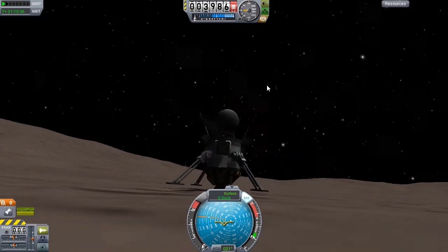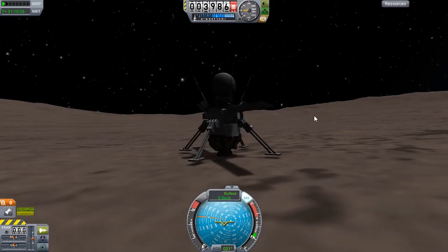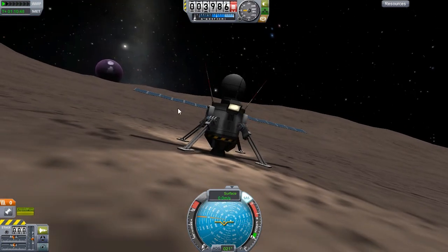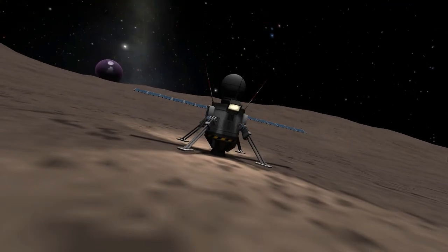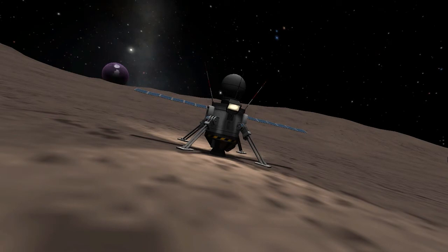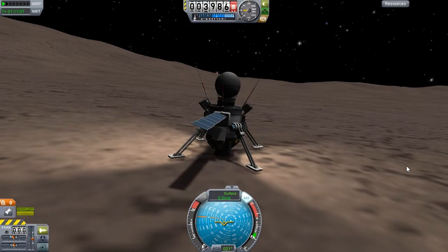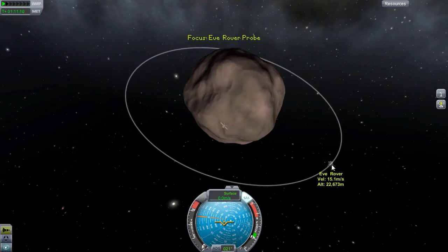Now, if only I'd remembered to lower the landing legs a bit. Oh well, we're landed. I'm happy. We have landing lights too, so we can see this thing in the dark. And ooh, that's actually kind of a cool shot right there. Look at that. We got the probe. We've got Eve in the background. It's actually quite nice. I like it. It's beautiful. One of the big reasons I do love Kerbal Space Program. It's just full of so many beautiful sights. But yes, we've landed this probe. I'm happy with that and, well, ecstatic, frankly.